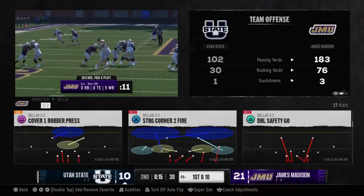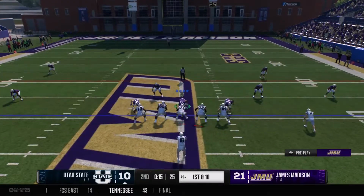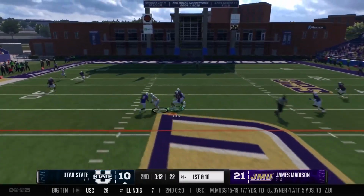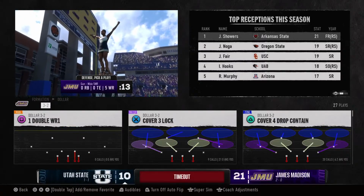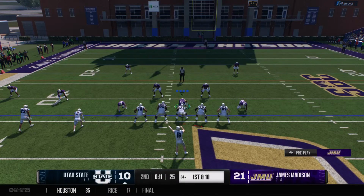There's a timeout called as this offense tries to find a way to draw a little closer. Time dwindling away as they try to put points on the board right before the half. Looking for a man. It's Barnes. Throws to the wideout. Makes a connection. We got a timeout here late in the first half, and they'll try to get more points on the board before the break. Utah State comes to the line with a 1st and 10.